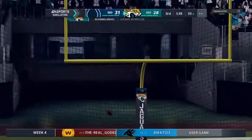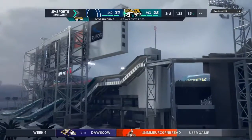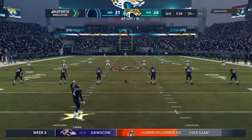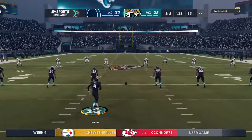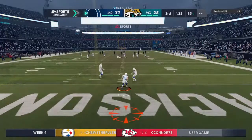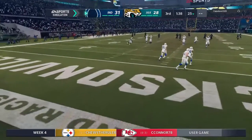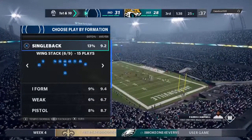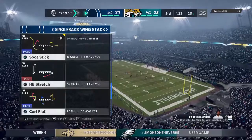And the lead is down to a field goal now. Makes the score Colts 31, Jaguars 28. And Lambeau now, after the touchdown, he'll kick this one away. And that one will bounce out of the back of the end zone, so we will start here at the 25.